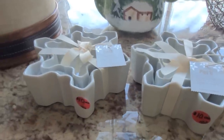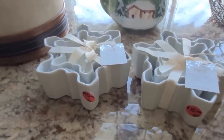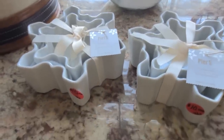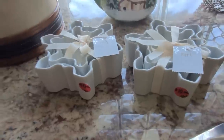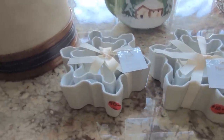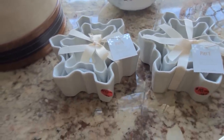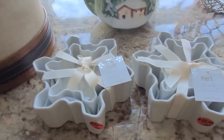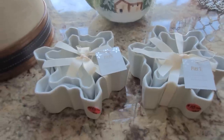These would make an amazing gift for the holidays. They're Pier 1 ramekins in the shape of snowflakes. They're brand new. They still have their ribbons and tags on them. Both sets would be a total of 4 pieces. Just very unique, really, really fun. Imagine them with creme brulee or chocolate souffle, something like that in them.